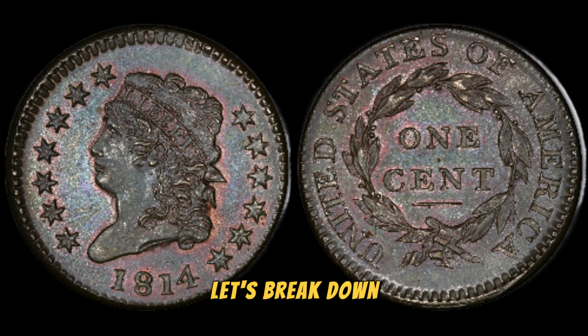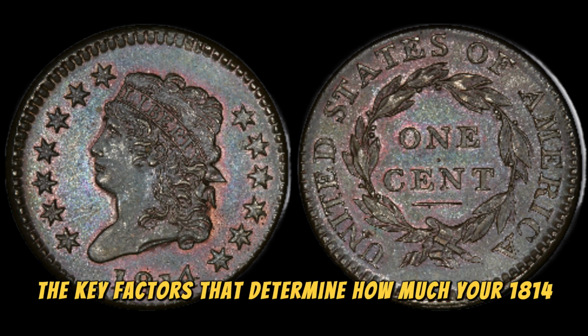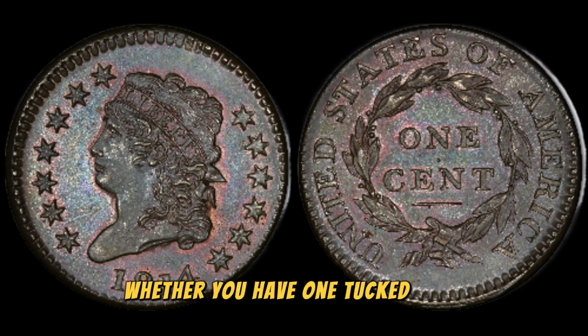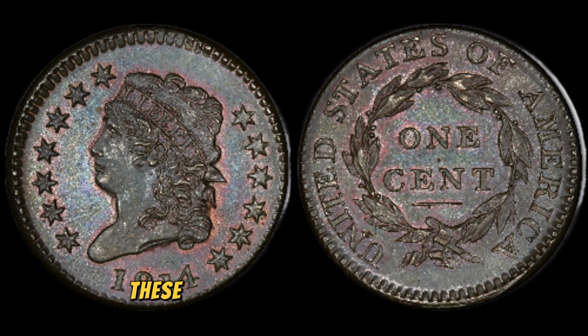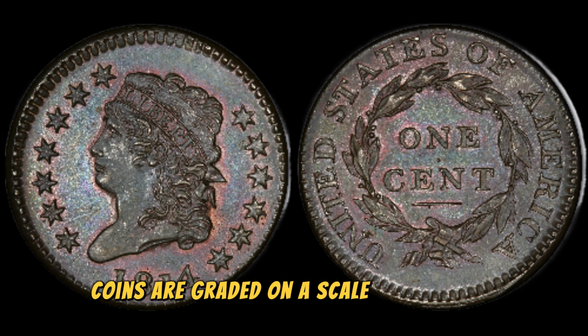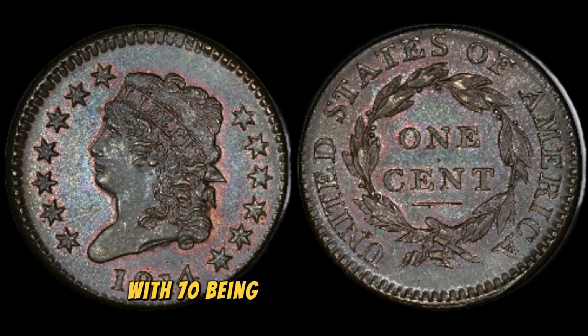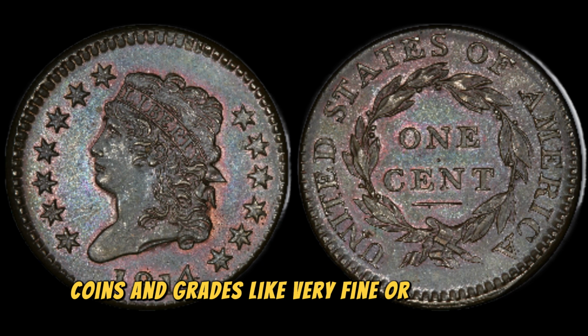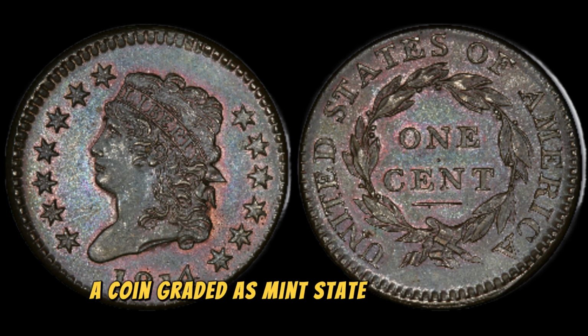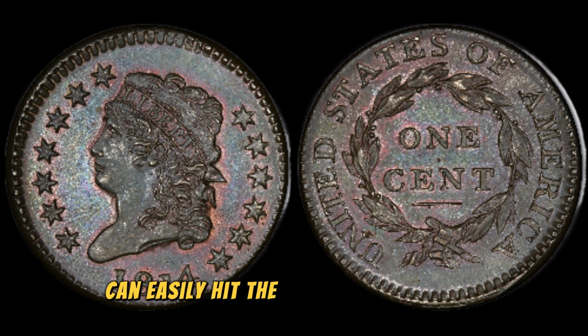Now, let's break down the key factors that determine how much your 1814 Liberty 1 cent coin might be worth. Whether you have one tucked away or you're dreaming of finding one, these are the details that matter. First, condition. This is, by far, the most critical factor. Coins are graded on a scale from 1 to 70, with 70 being a flawless specimen. Coins in grades like very fine or mint state fetch the highest prices. A coin graded as mint state 65 or higher can easily hit the $1 million mark.